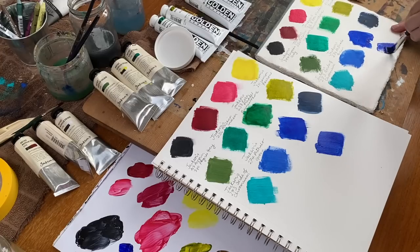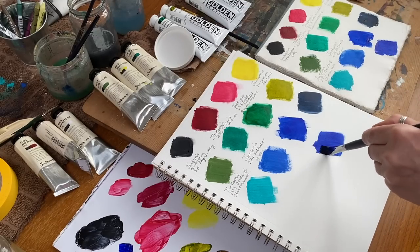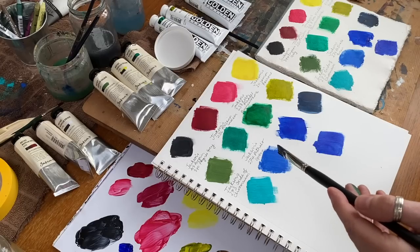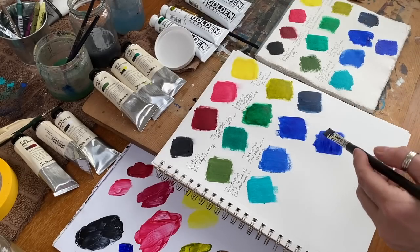Yeah, hand on heart, I can definitely recommend these paints by Jackson's. They're really, really nice quality. They are professional quality, but they are not as expensive as the Golden range.